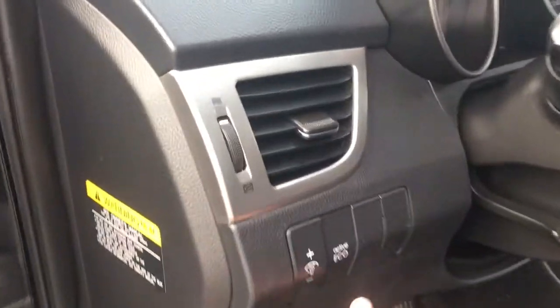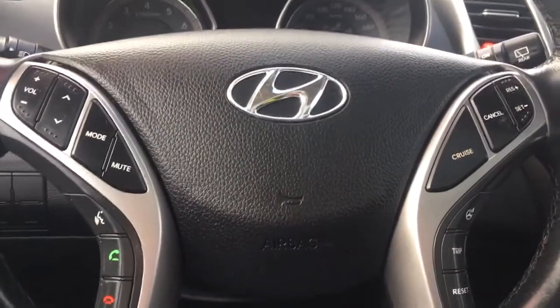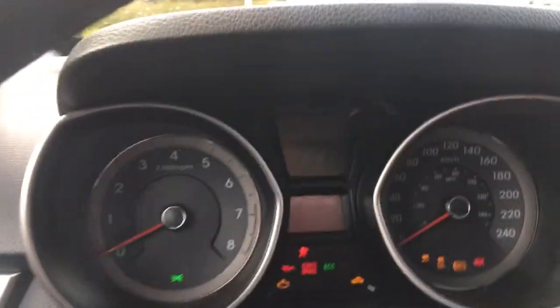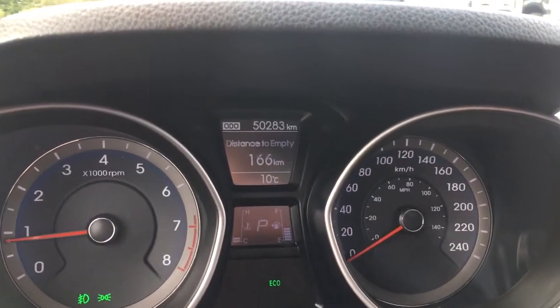You have your active eco, and on the toggle on the left of the steering wheel is your lighting controls. On the face of the steering wheel, you have your media controls, hands-free dialing, cruise control, as well as your drive mode. When we start up the vehicle, you're going to see any important messages, as well as the odometer reading. And you can actually toggle through for the trip.